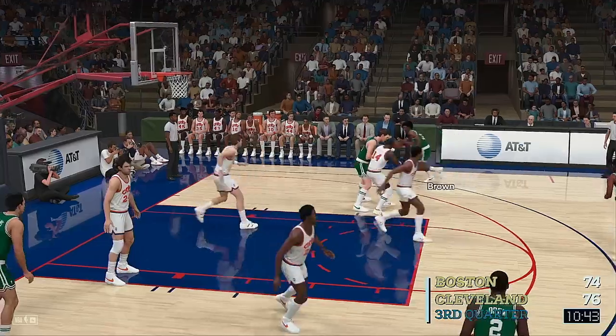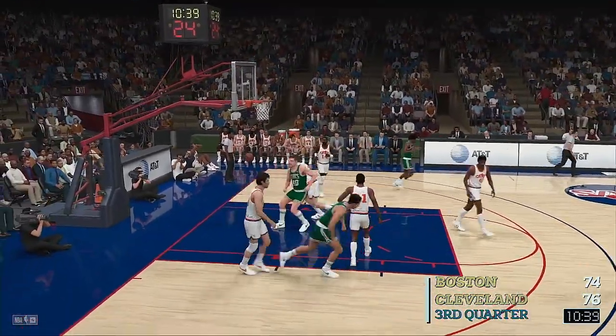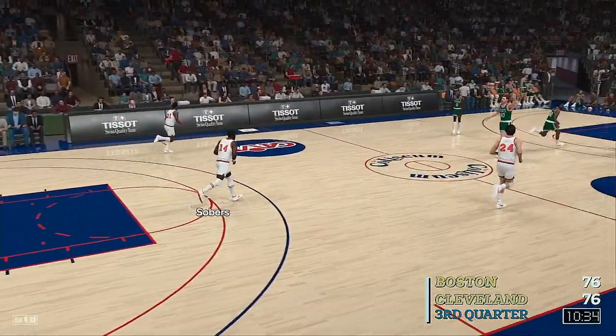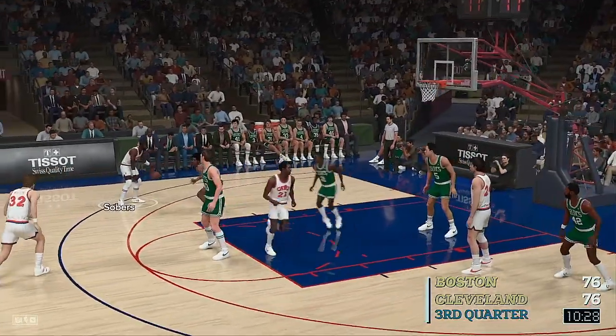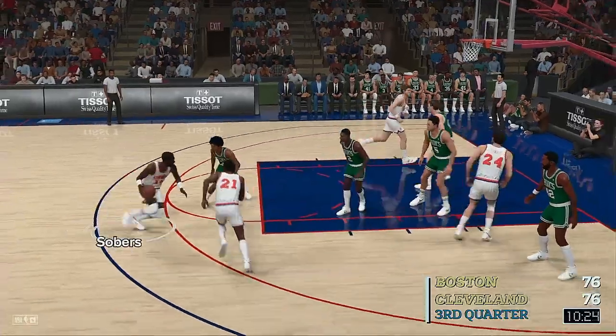Brown outside. Baseline J on the way, and he gets it to go, hitting off the back of the rim. Brown's got 28 points for the game. And here are the Cavaliers. Just over a minute and a half played here in the third.